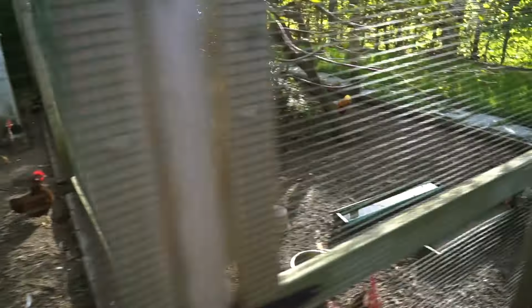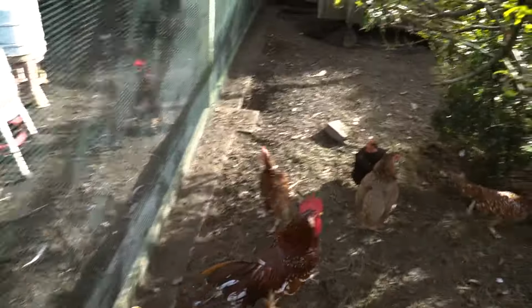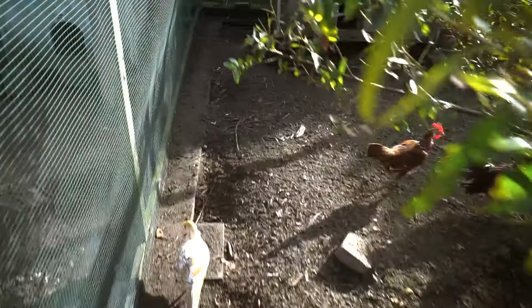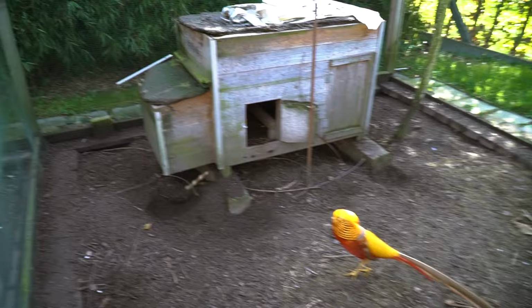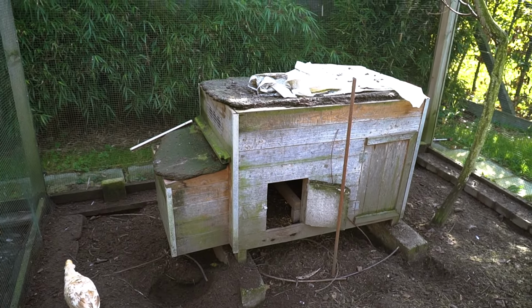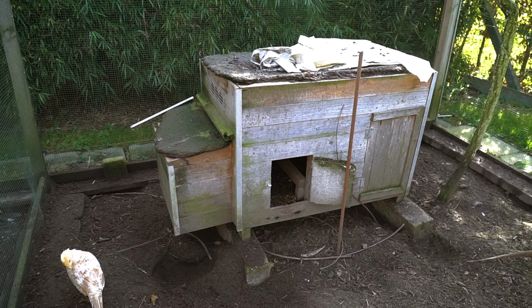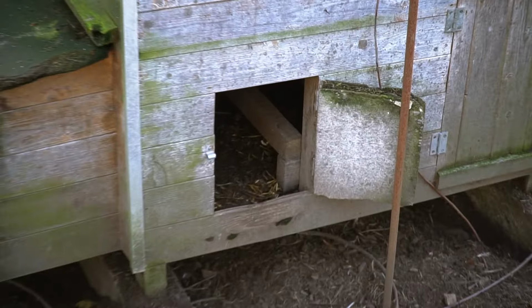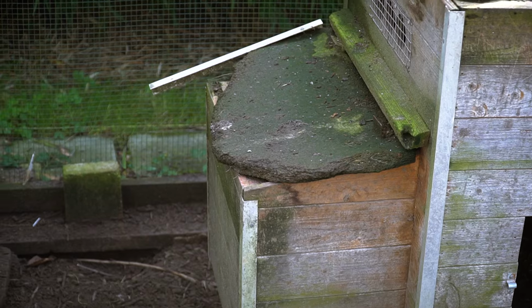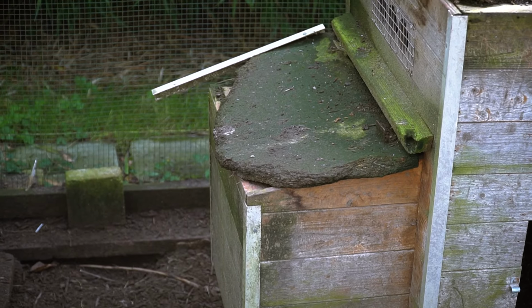And I believe that this coop was my first ever chicken coop. I mean, my first ever decent or prefabricated chicken coop. And you can also see I've already had to replace a door or add a door. This roof, can you even call it a roof? It's just a rotten piece of wood.